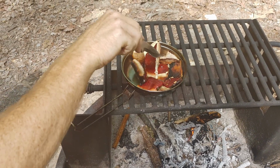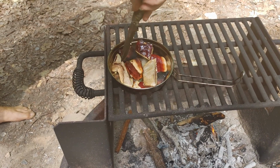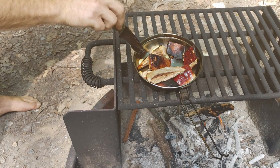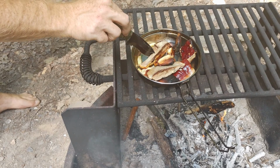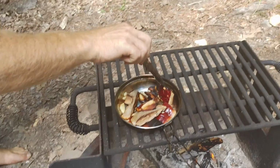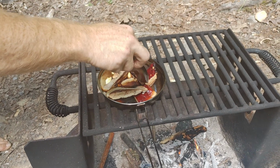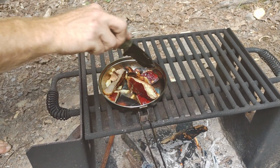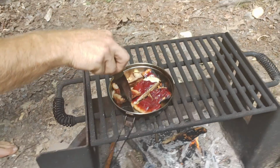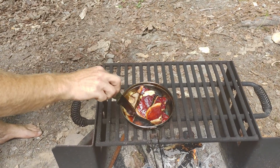Dude, they smell amazing. I'm not even gonna lie. That smells great. Like I said, this is a crispy camp, dude. I might need a little bit more oil. It absorbed a lot of that oil. Yeah, the mushrooms always absorb a ton of oil, so you gotta keep an eye on it. Might need to hit it with more, or else it'll get too dry. That's gonna be real good though.